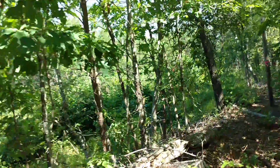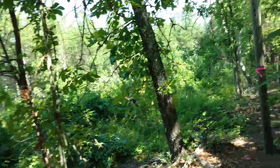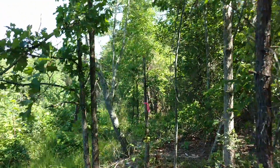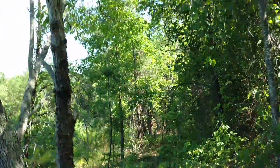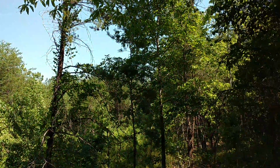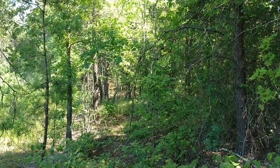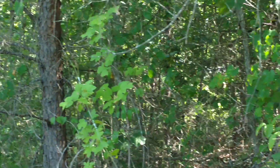Now, Kathy, I didn't tell you this, I don't think, but supposedly there's silver in this area. So there's always a possibility you might find some silver when you start clearing. Really pretty. But you can see it's not really hilly and steep. I mean, it's nice laying land.